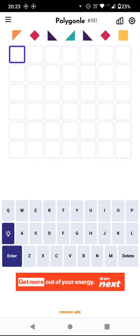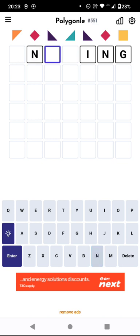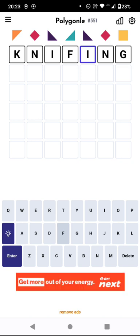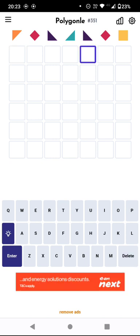I'm trying to guess a word where, if the shape at the top is repeated, the letter is repeated. So for example, if it's an ING ending, we would have to have an I and an N in there. So it could be knifing. That's very unlikely to be correct. I don't think they would have such a word with such negative connotations.